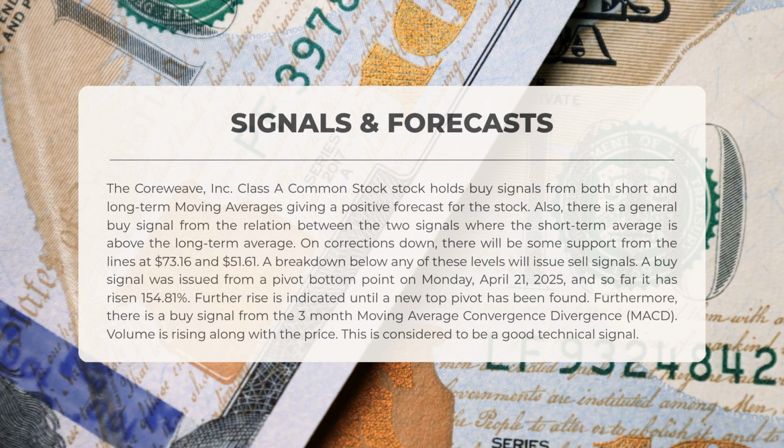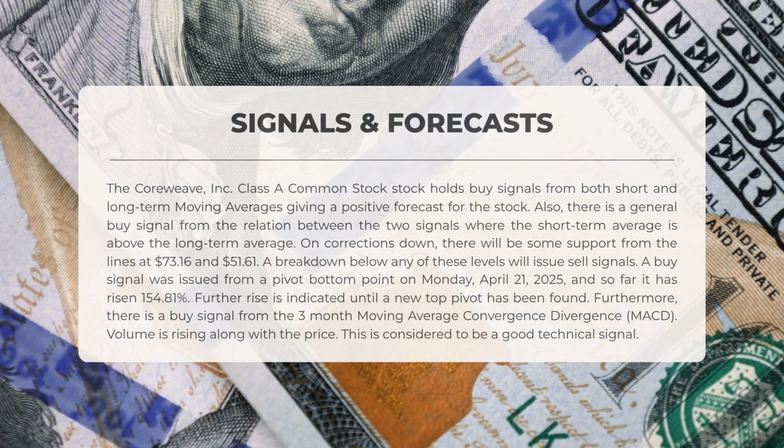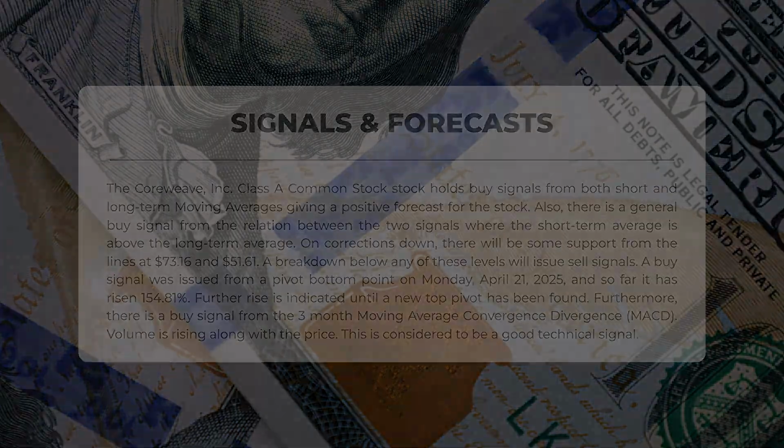A buy signal was generated from a pivot bottom point on Monday, April 21st, 2025, and thus far, the stock has increased by 154.81%. Further increases are anticipated until a new top pivot is established. Moreover, a buy signal has also been indicated from the 3-month moving average convergence divergence, known as MACD. Volume is rising in tandem with the price, which is regarded as a favorable technical signal.